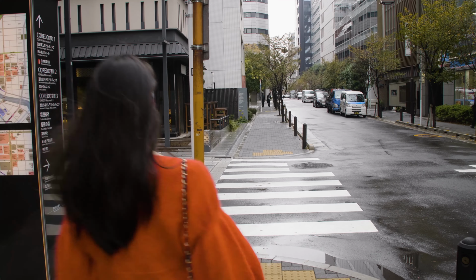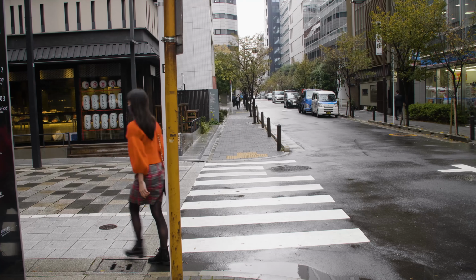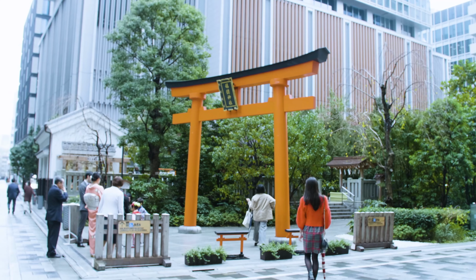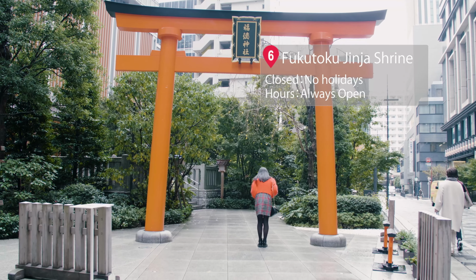Go to the crossroads where there's a Starbucks coffee shop on your right. Turn left onto the road with mosaic-like stone pavement and go to Fukutoku Jinja Shrine. Spot 6. Fukutoku Jinja Shrine.